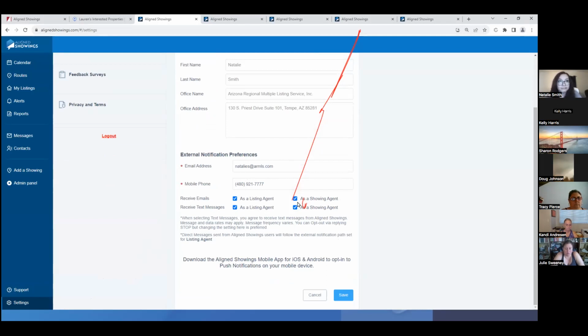So really, you don't ever have to worry about coming into aligned showings. You can just get that text, get that email, and work through your day just like how you're normally working through it. As far as the notifications for the app goes, once you download the app, it should automatically ask you if you want those push notifications. If you maybe disabled those, you might have to go into your phone's settings to enable them again.